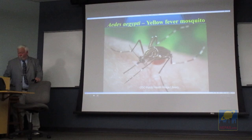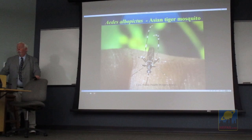Okay. I think we're better off doing this. This is a pretty mosquito, though. Aedes albopictus, very small. It's a pretty mosquito, as far as mosquitoes go.